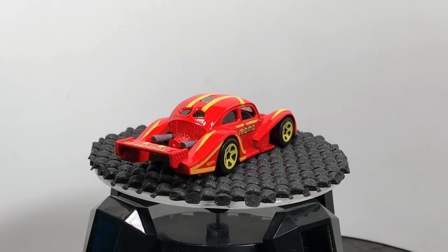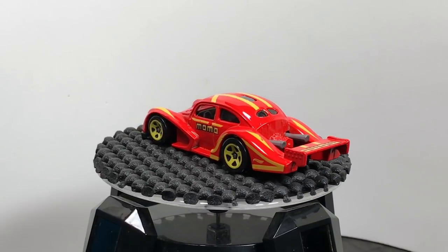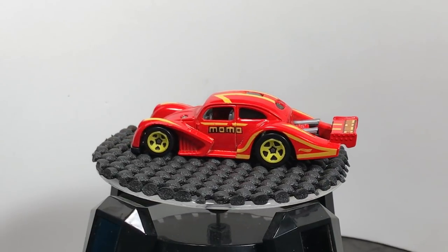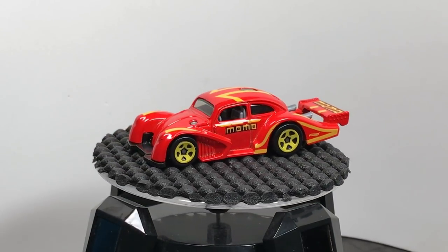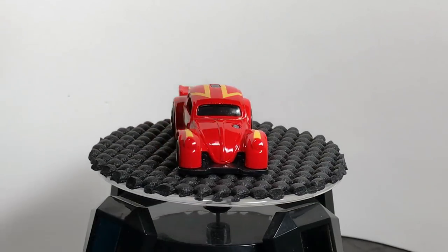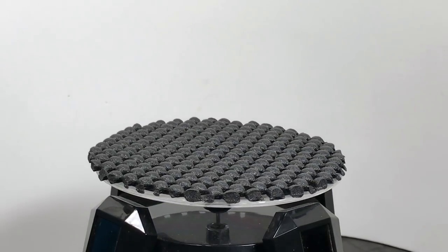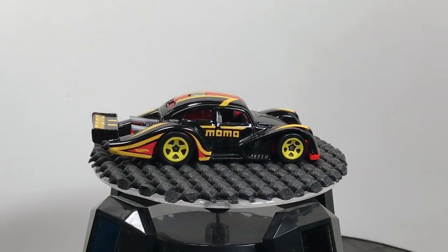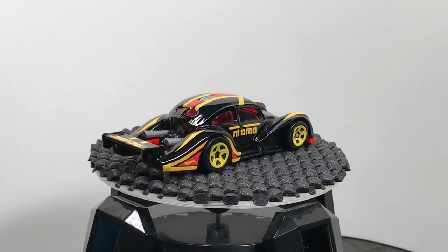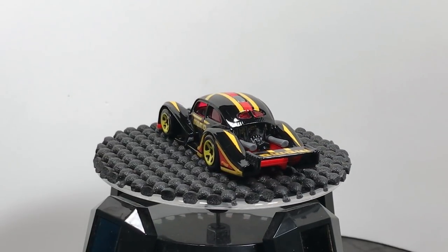Another new model, the Volkswagen Käfer Racer. This was designed by Mark Jones. You saw that later become the Toy Fair model, and we've seen this in 2018 already as well. Actually, we've seen the Roadster too. In red with this Momo Deco, and then recolored in black. Mark Jones designed this one. I think it's a licensed model, but it is one of his original designs.